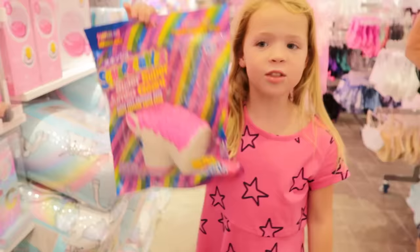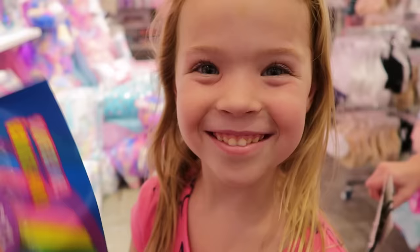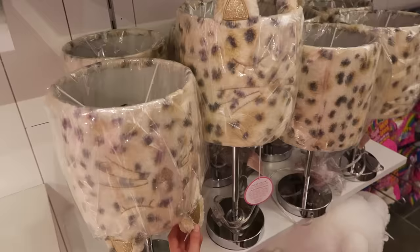That's cute too. I found this squishy. That is a giant, is that a unicorn squishy? Yeah. Love it. I need it. Maya, do we really need it or do we want it? Need it. No, think again. Want it. There's a difference, isn't there? Oh my goodness, this kitty cat room stuff is so cute too.